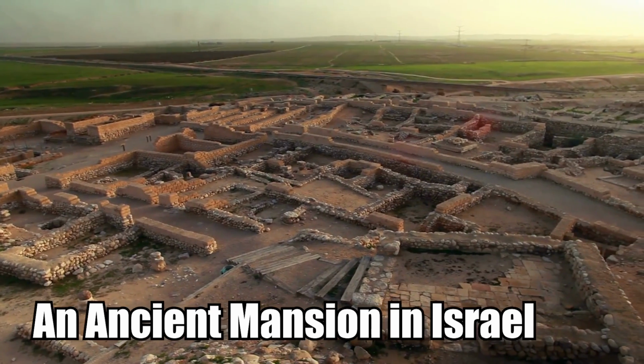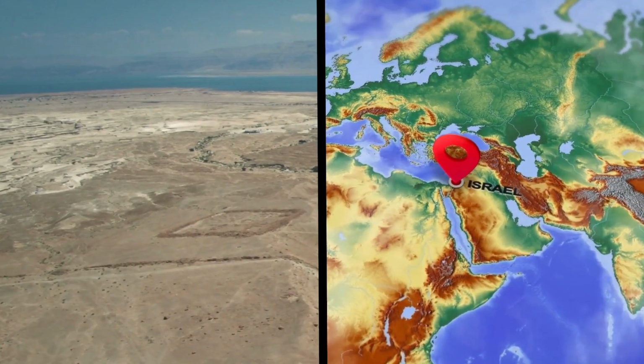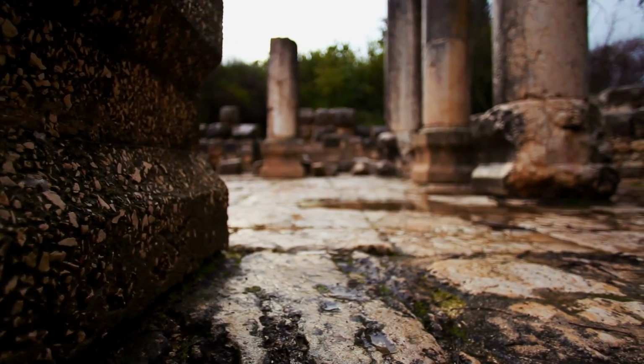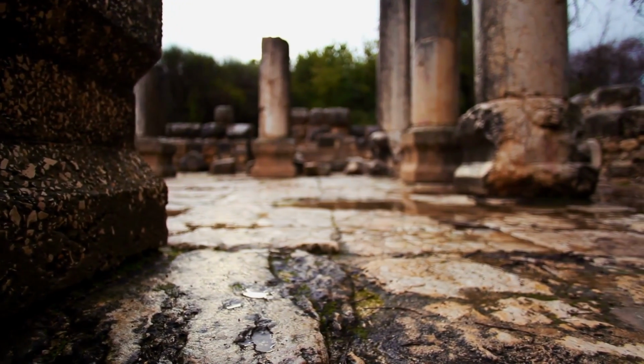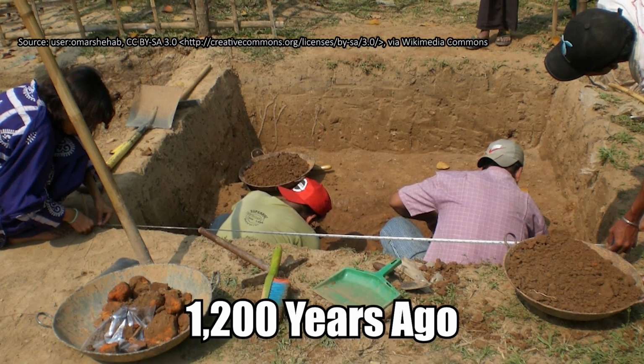An ancient mansion in Israel. In the Israel desert, a place that doesn't do much for the eyes, archaeologists found a slice of luxury. Amidst the hot stones and loose sand, very wealthy people used to live in extreme comfort. Researchers turned up a mansion from 1,200 years ago.